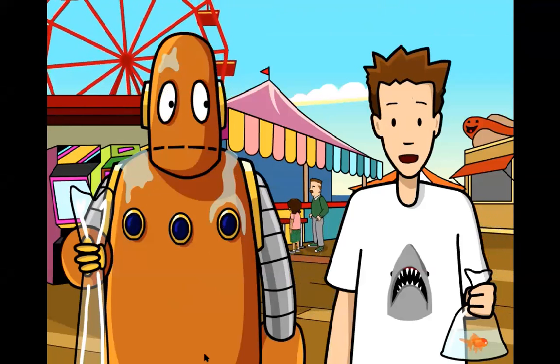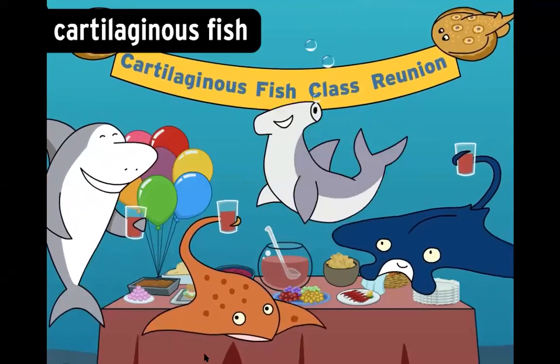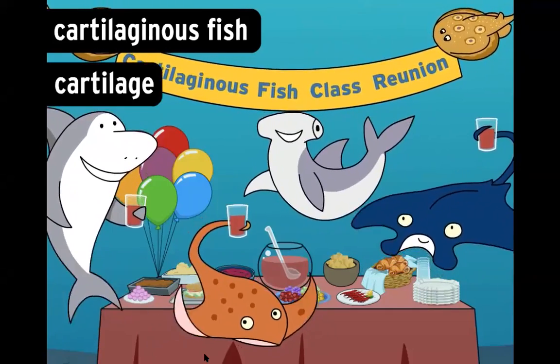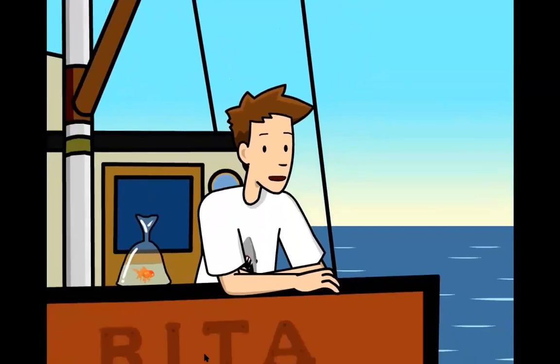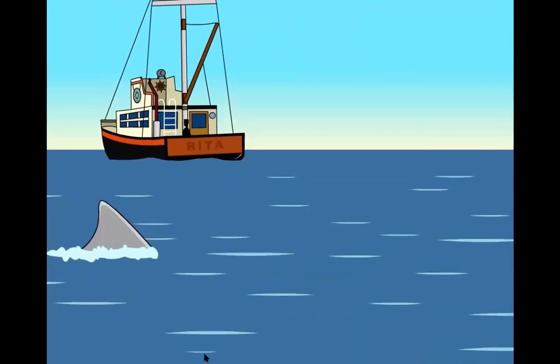That's because sharks don't have rigid bones. Like rays and skates, they're cartilaginous fish. Their skeletons are made of flexible tissue called cartilage, the same stuff we have in our noses and ears. Cartilage is sturdy and durable, but it's about half as dense as bone. It keeps sharks lightweight so they can zip through the sea.